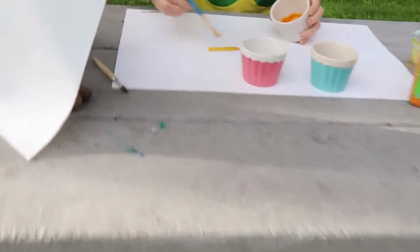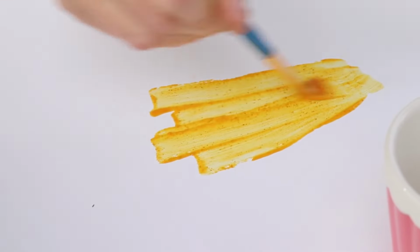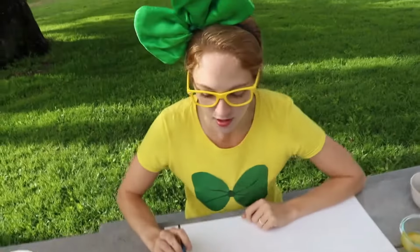All right, should we test out our color? Let's see. Ooh, wow, look at our paint. That's really pretty, isn't it? All right, now we're gonna make another color. This time, we're gonna make the color black.